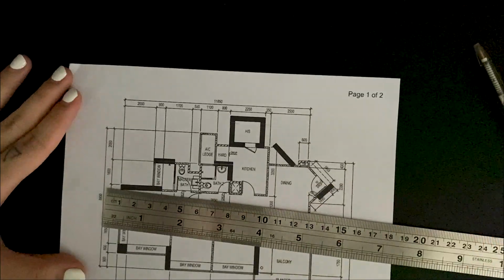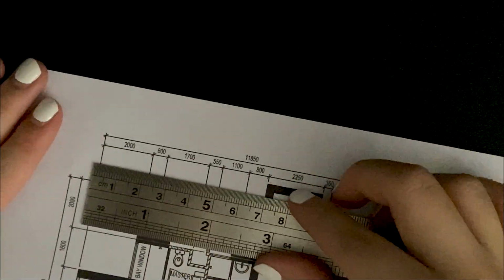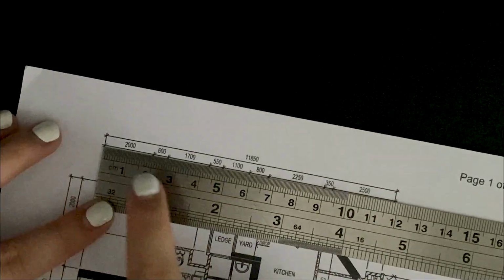You can check that your floor plan is correct by just choosing one number. Like for my case, I just chose 2000 lah. Then I got my ruler and tried to measure if it's correct. So if you see, it's actually 2 cm. So it's correct lah.